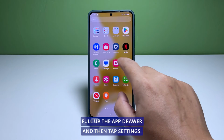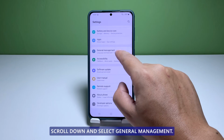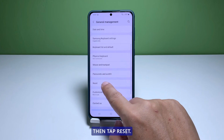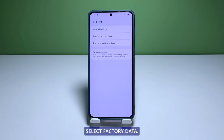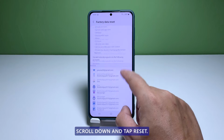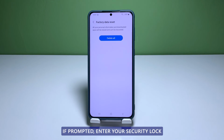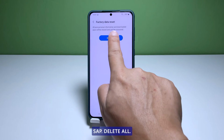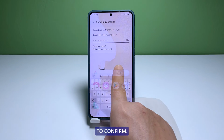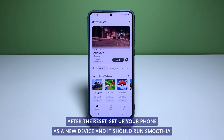Pull up the app drawer and then tap Settings. Scroll down and select General Management. Find and tap Reset. Select Factory Data Reset. Scroll down and tap Reset. If prompted, enter your security lock. Tap Delete All. Enter your password and tap OK to confirm. After the reset, set up your phone as a new device and it should run smoothly now that you've reset it.